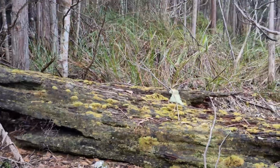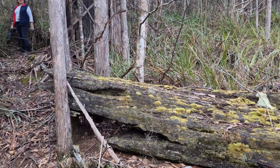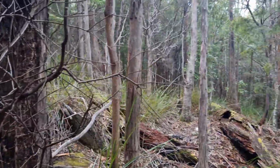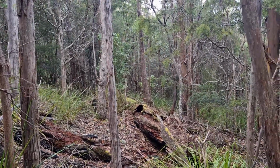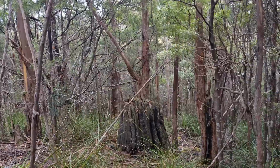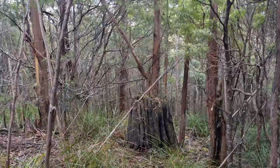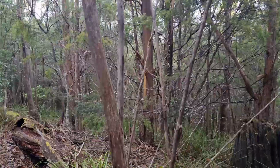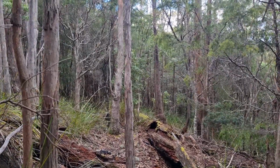These are some of the remnants from the old logs when they logged them back in the early part of the last century. There was a fire here many, many years ago, although I'd say it was probably in the 1920s or 1930s. You can see one of the old stumps that was burnt. That'd be felled, and some of the stumps have still got the cut marks where they used to put the planks in, and the loggers would climb up those with their saws and fell the trees.